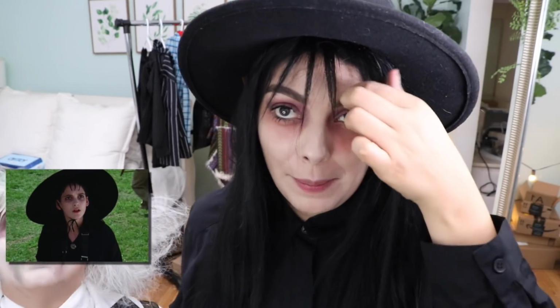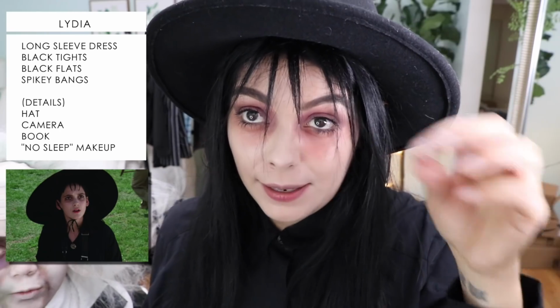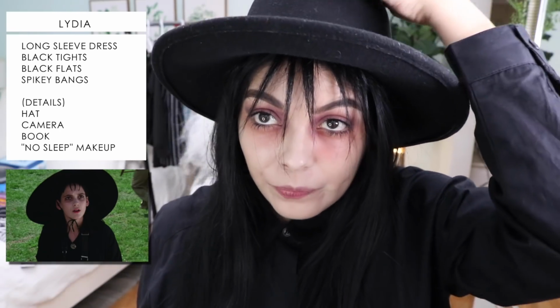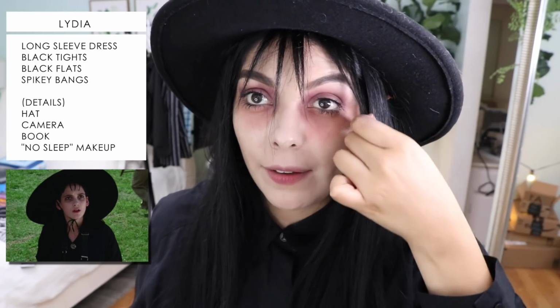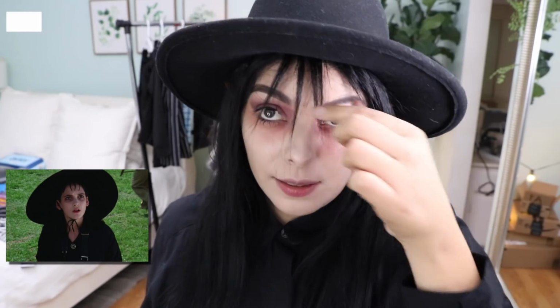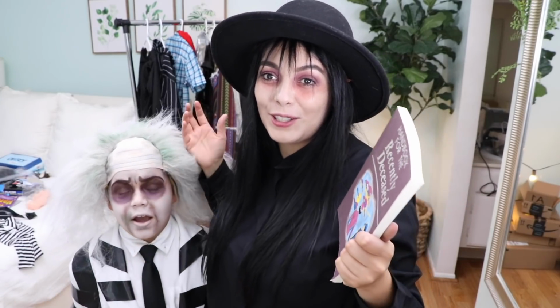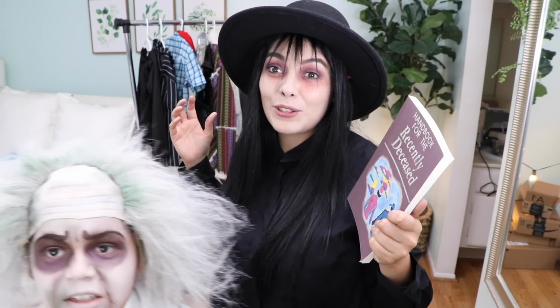Okay, all I did for my bangs is pull them from the front to the back, and I used a couple of bobby pins, as you guys can see there, and separated my bangs. That way I don't have to cut them. And that's pretty much it. We got Beetlejuice back here looking sharp. Let me tell you, duct tape on this suit was so hard.